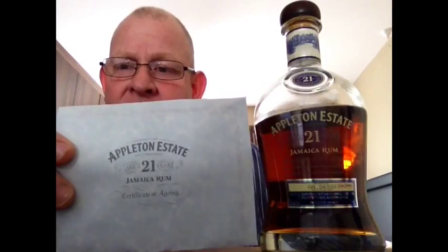Like I said, it's really nicely presented now, and it's been put into a whole complete presentation and package that the rum deserves, in my opinion. Another little thing that I just forgot about comes in your case: an Appleton Estate 21 Jamaica rum certificate of authenticity. And this is what I like about Appleton's rum. They give age statements on their bottles, and it says that this rum is 21 years old minimum. So in blends, there could be rums up to 30 years old, but 21 is the minimum age.